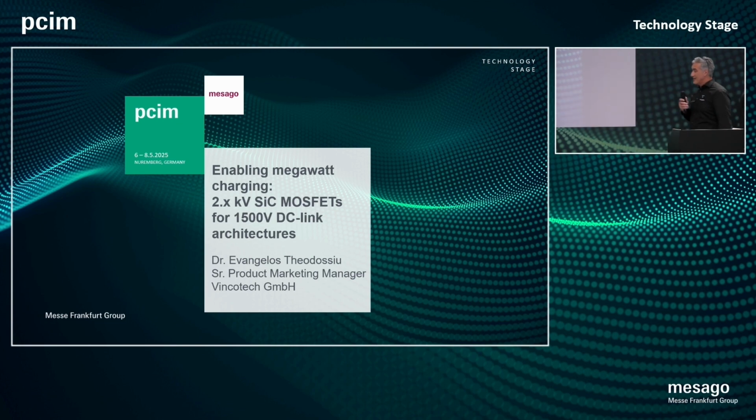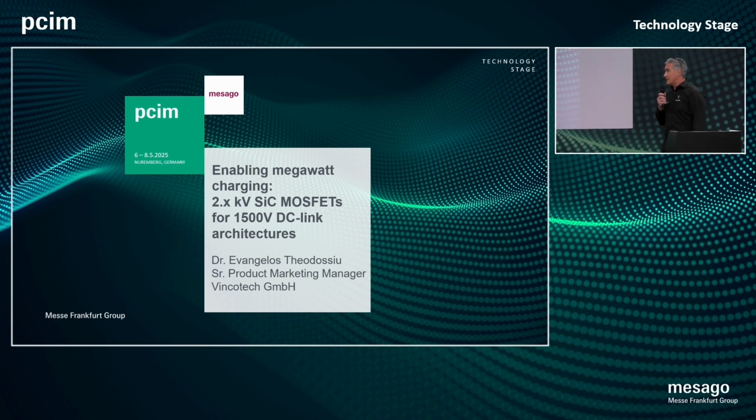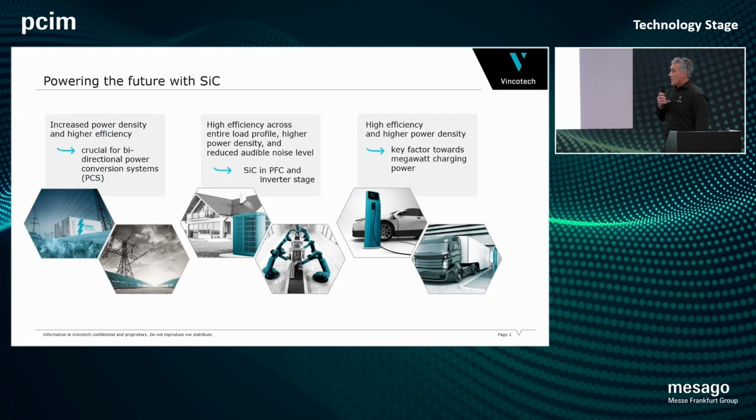Thanks a lot. Hello and welcome to my presentation, in which I would like to give you a short overview about our latest approach in silicon carbide and how we address this to the application segment megawatt charger. With its remarkable physical and electrical properties, silicon carbide revolutionized various industries in the last years in terms of efficiency and power density.